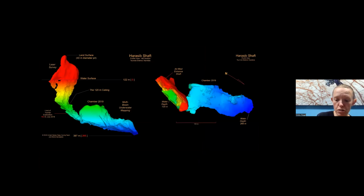These are the 3D maps that came out of Aerospace Cave. On the left is that profile view. It goes down very sharply. That green chamber was completely unexpected after that little pinch down point. Eventually it reached a total depth of 387 meters. And then on the right is the top down, the plan view of what that place looked like.